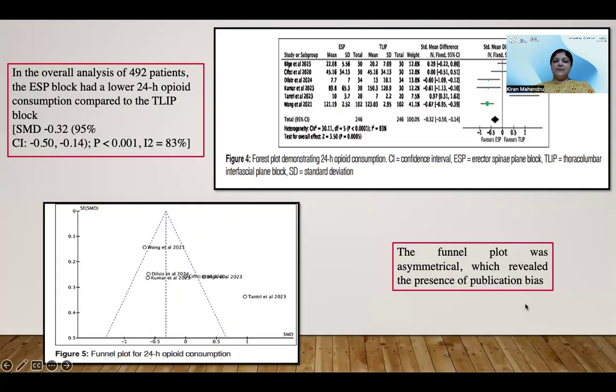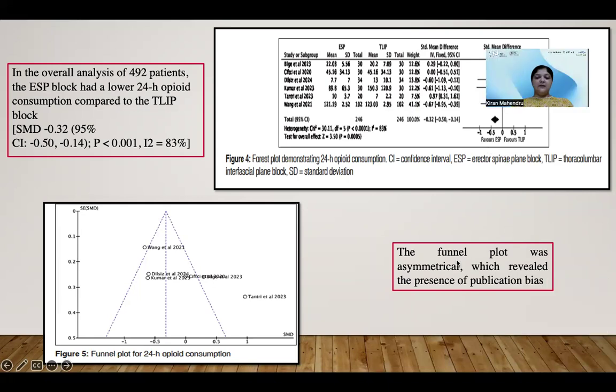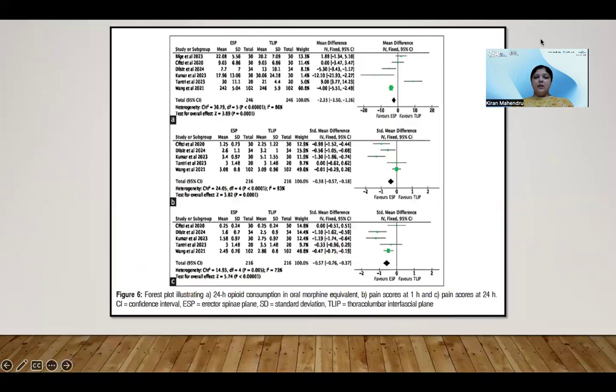Now, this is the forest plot for the 24 hours opioid consumption, which was the primary outcome of this meta-analysis. As you can see, in overall analysis of 492 patients, the ESP block had lower 24-hour opioid consumption when compared to the thoracolumbar interfascial plane block. That is, the meta-analysis favors the ESP block. Whereas, as you can see, the funnel plot was asymmetrical, which revealed the presence of publication bias for this outcome.